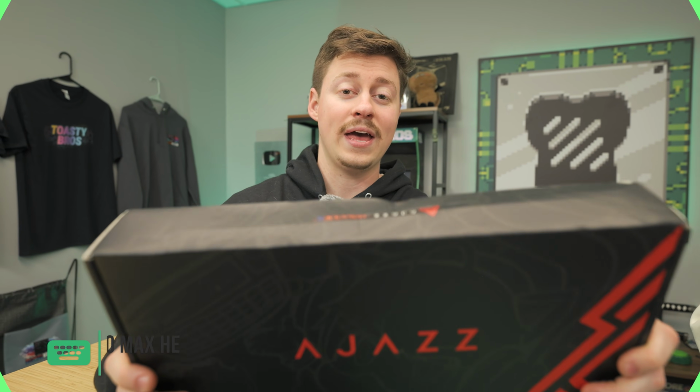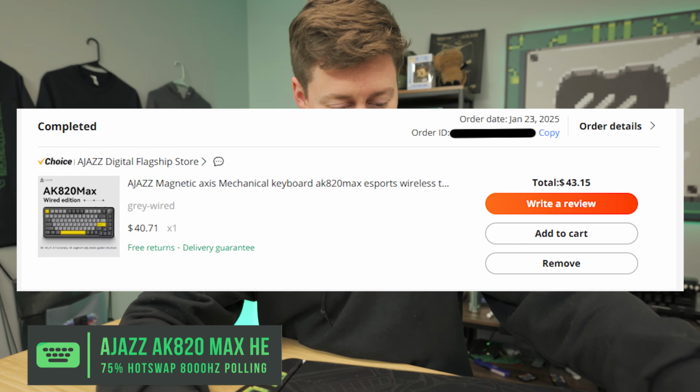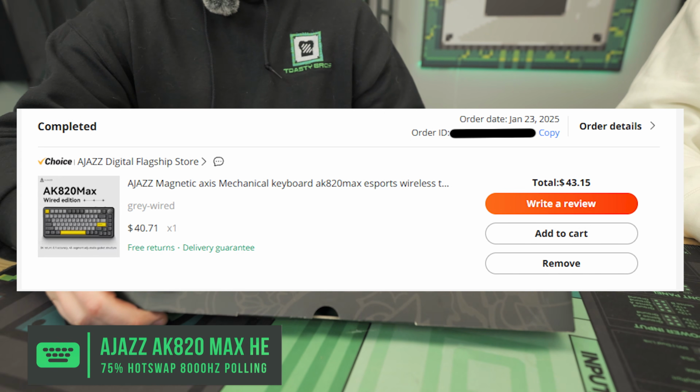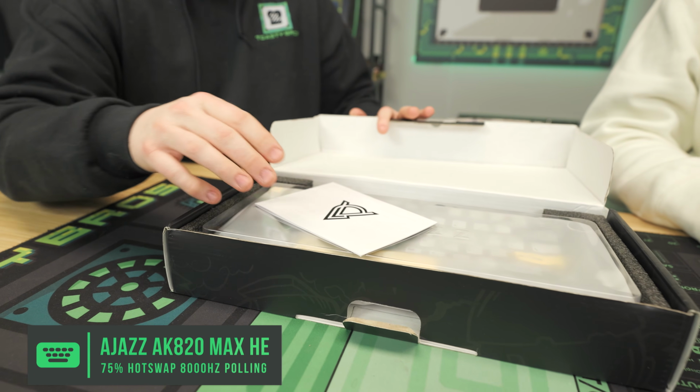Coming in at 40 even, we have the Ajazz AK820 Max HE for Hall Effect. I like the box. It has a little bit more design to this one. I think that's a cat riding a missile. I see why Zach picked this one. That cat's got a blast.